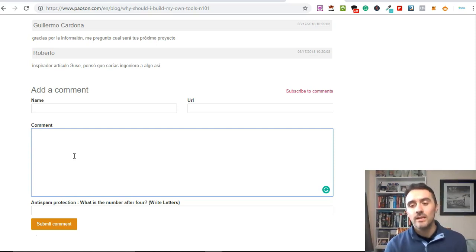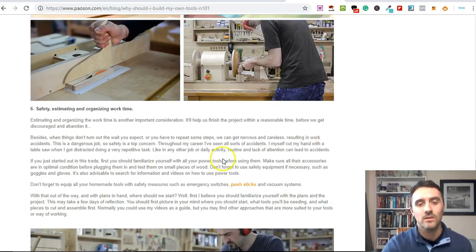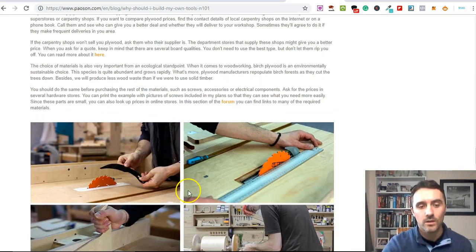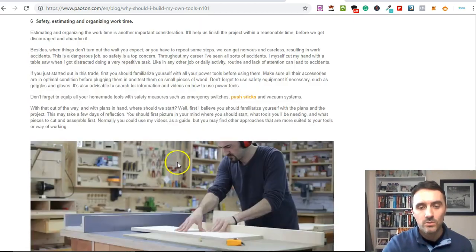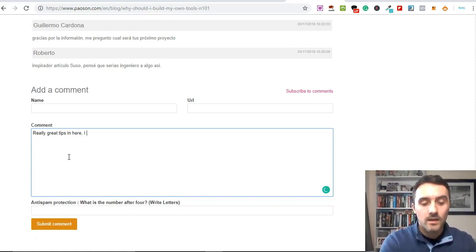Now your comment needs to be relevant to the actual article. So you would read this article here, and looking at this, it's talking about creating your own tools and woodworking products. So you're going to come down here, and you would put something along the lines of this. But I'm not going to. Please don't copy this. Read the article that you're looking at commenting on. Go through, and then you're just going to simply put something like this. Really great tips in here. I found this. You can do it in two ways. You can put something like this.